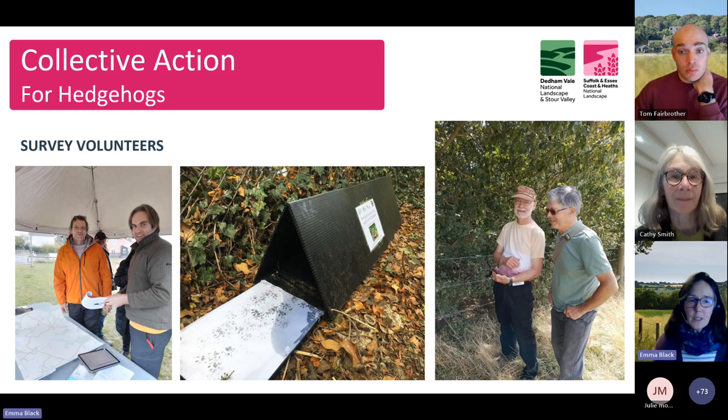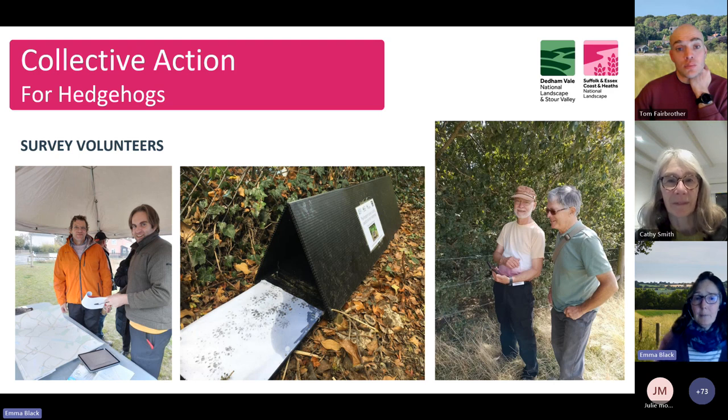As Cathy mentioned, footprint tunnels, this is what one looks like. It's a bit like a black Toblerone. You put this along a hedge where you expect hedgehogs to walk, and you come up with some lovely footprints if you get hedgehogs. So it's a really good way to know if you've got hedgehogs or not, that presence or absence. We've got quite a few of these, which we loaned out to community groups. We've also got some cameras as well, so we had some great night cam images of hedgehogs, which was wonderful.